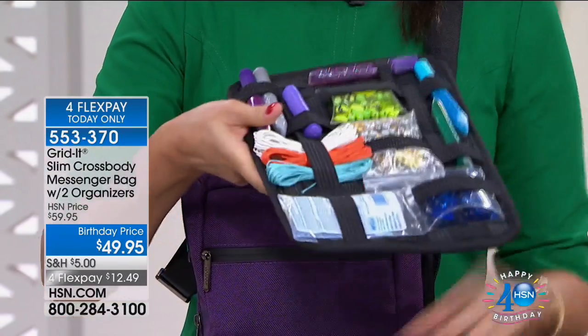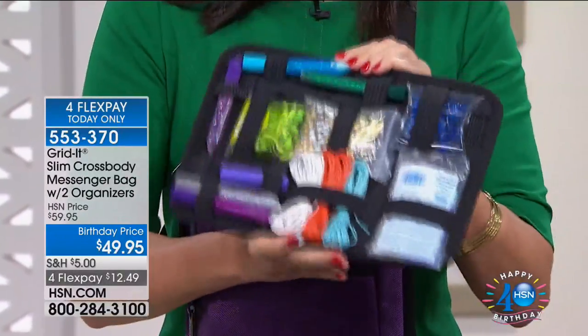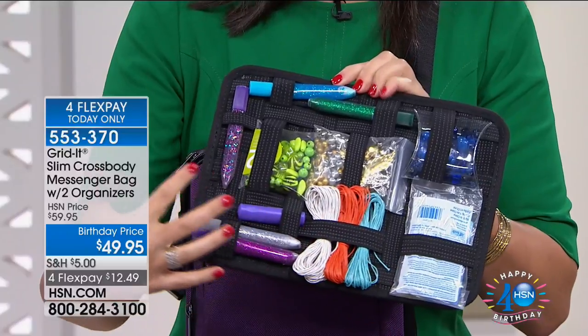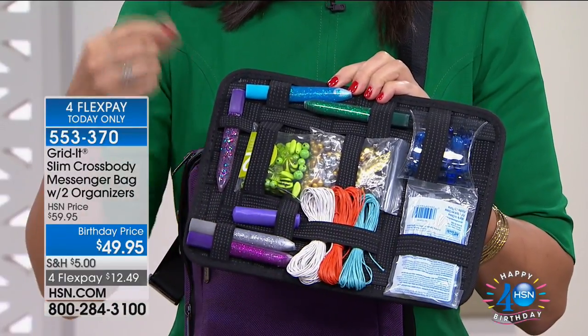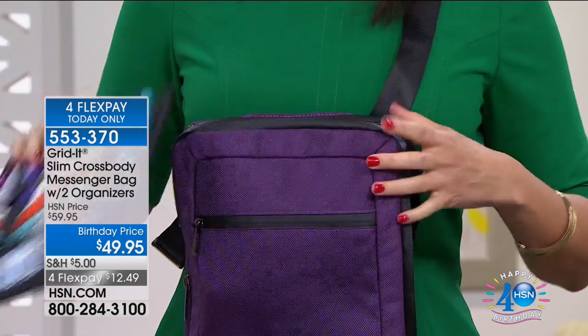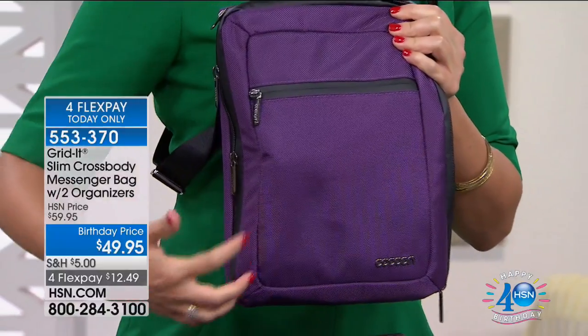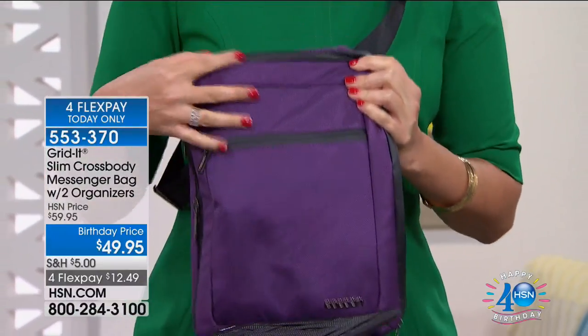For the crafters out there, check this out. Now watch. I'm shaking this up and down. It's going everywhere. You can hear the noise of the things, but nothing inside of there is moving. So if you're traveling in an airplane, in a car, if you're going on a cruise ship, or just in your day-to-day life, maybe you're just the person who's always digging down to the bottom of the bag, rummaging around, trying to find your keys or your lipstick.